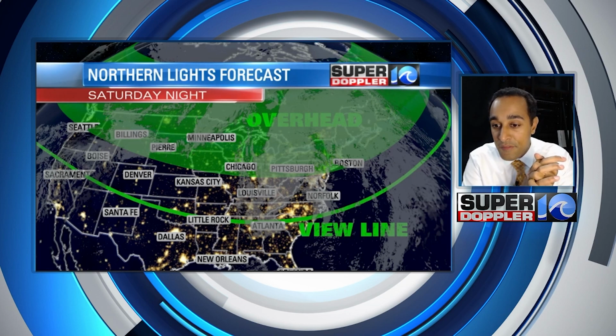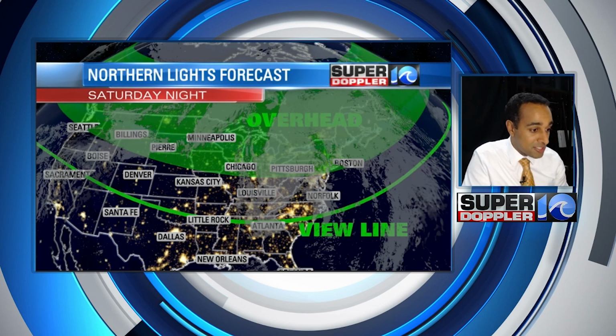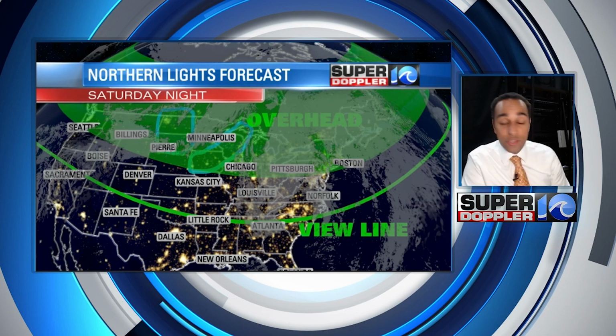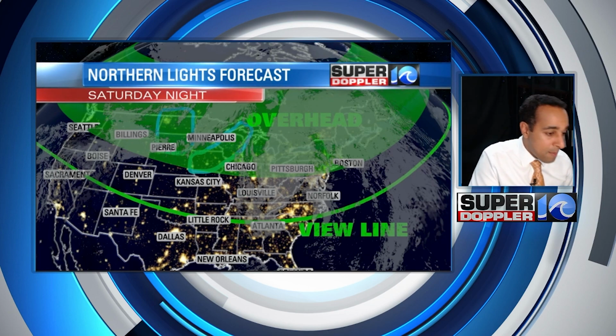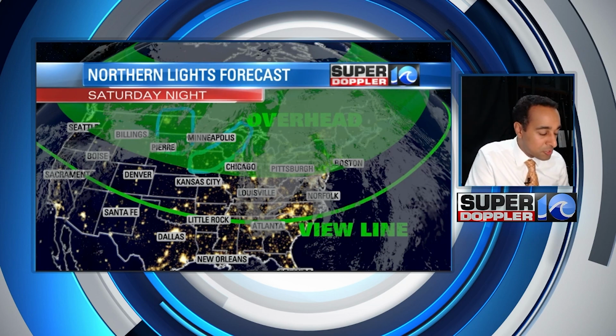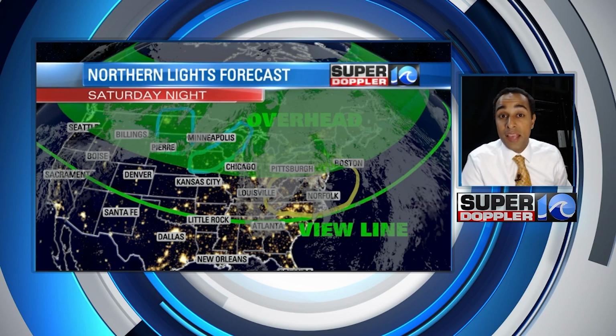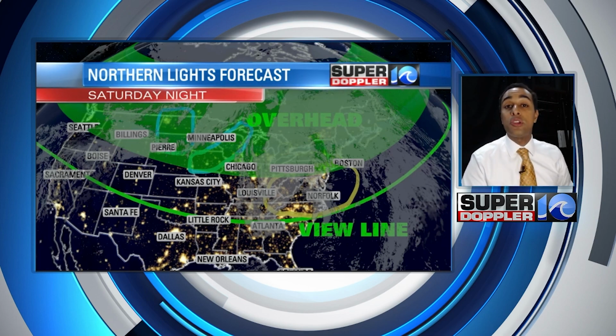So this is a big map here. Let's go through this. Overhead, the shows will be best for the states that are probably in the clear skies: Wisconsin, into Iowa, also into parts of Michigan. The Dakotas, they're going to have a great show. You can see the clouds are overlaid on this graphic, but when we look towards Hampton Roads and our area, with that view line going all the way down to the south, the view line essentially means that they're going to be visible on the horizon, possibly, if the show is going to be as active as forecasted right now. So looking to the northern horizon would be the chance to see them.